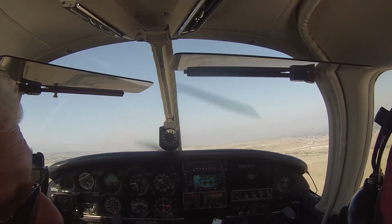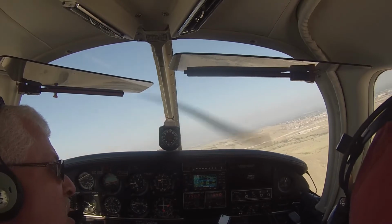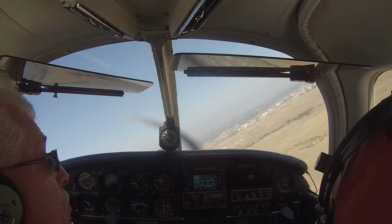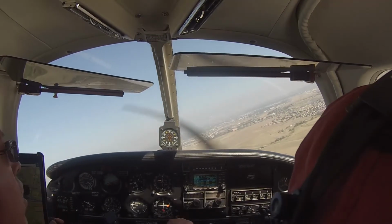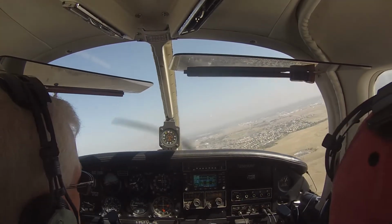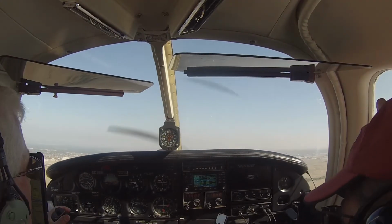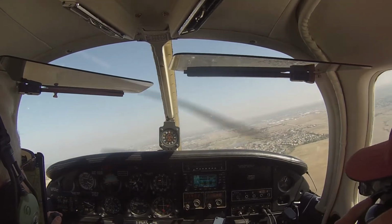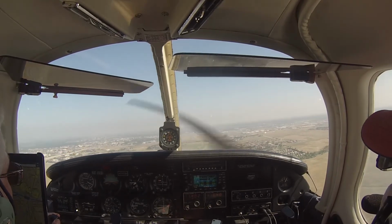Tower, Pipeline 7446 Quebec is midfield left downwind for 35 left. Pipeline 46 Quebec, extend your downwind, I'll call your base, you're number 3, following a Cherokee on a right base, correction, on a 3 mile final over the power line. Correct, extend downwind, you'll call base, and look for traffic, 46 Quebec. Okay, gas, undercarriage, mixture, prop, 3 green down there, that's good. So that's 2 Golf Kilo, turn right Bravo 12, taxi northbound Bravo. 2 Golf Kilo, exiting Bravo 12, will travel northbound Bravo.